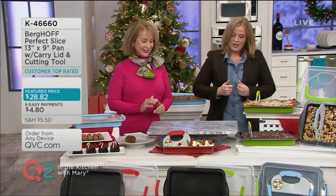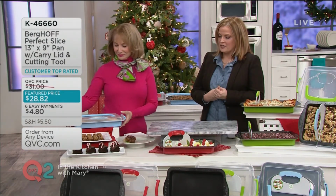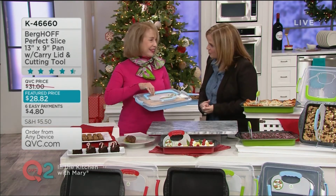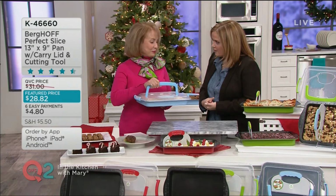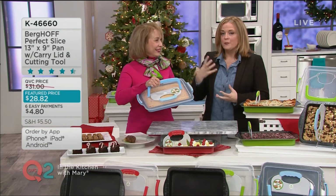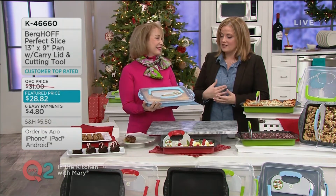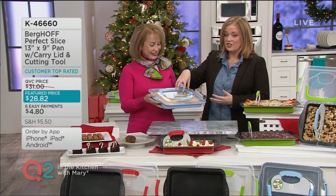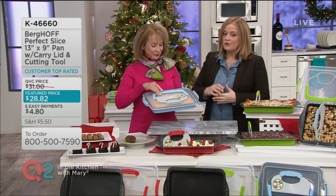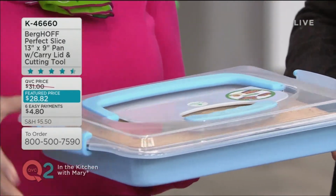Becky Parr is an incredible lady and has absolutely brought us something today that when I did my homework for the show, I thought I cannot wait to meet you because this is so smart. This is something that we all needed in our kitchens and we didn't even know it. So she invented this 9x13 pan with a carry lid and a cutting tool that nests down into that lid so that you always know where it is. But you partnered with BergHOFF, and what was your motivation for creating this item?